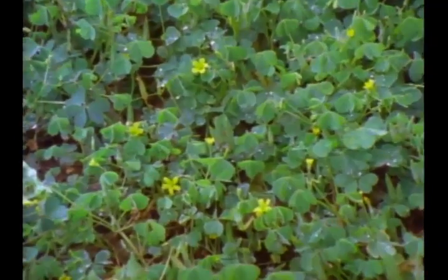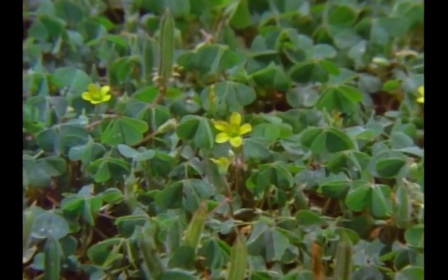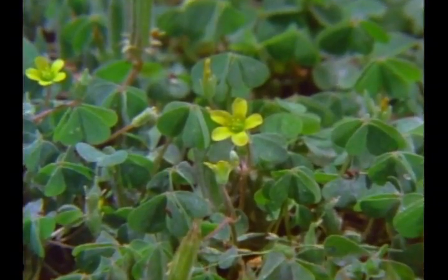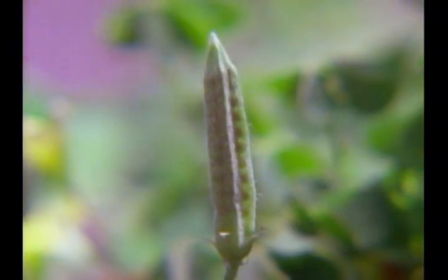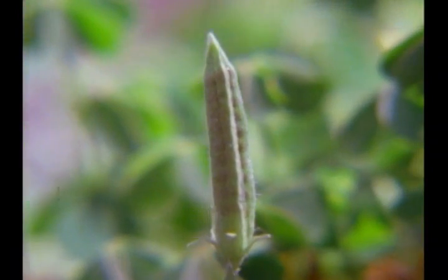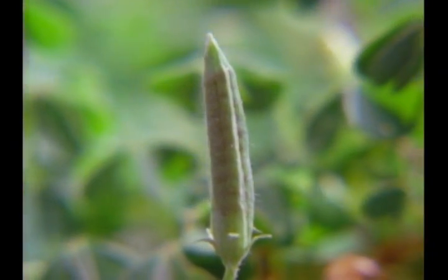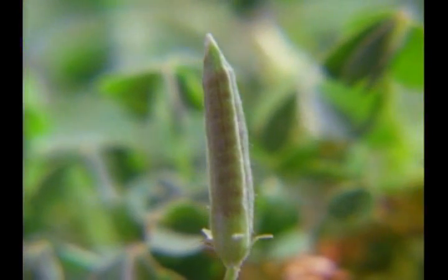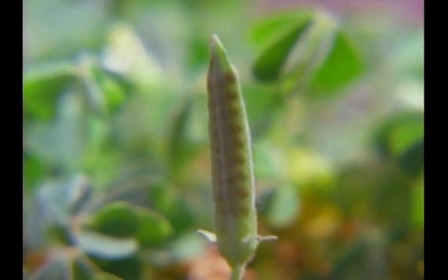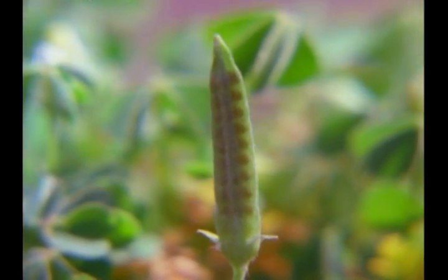In a patch of oxalis, the provisions for travel take on different, but no less ingenious dimensions. Standing less than an inch in height, this slender capsule could well be a resident of your own backyard. It is a fruit, formed from an oxalis flower, the storehouse for more than two dozen seeds.